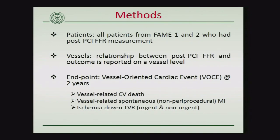We did a vessel-level analysis on the relationship between post-PCI FFR and outcome, and the primary endpoint was vessel-oriented cardiac event rate at 2 years, defined as a composite of vessel-related cardiovascular death, vessel-related spontaneous myocardial infarctions, and ischemia-driven target vessel revascularizations.